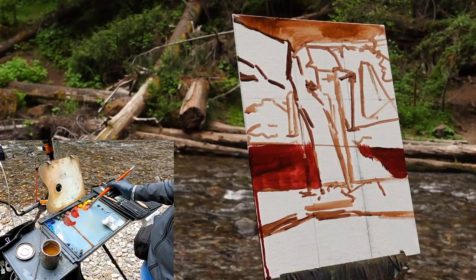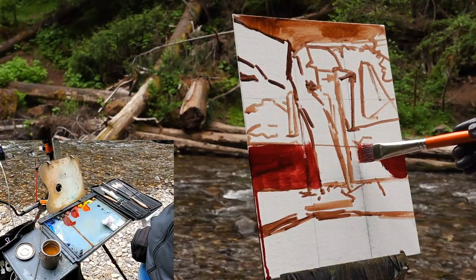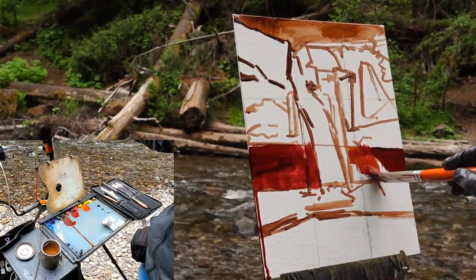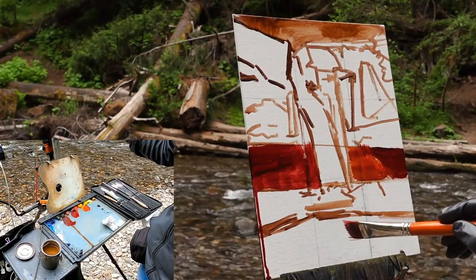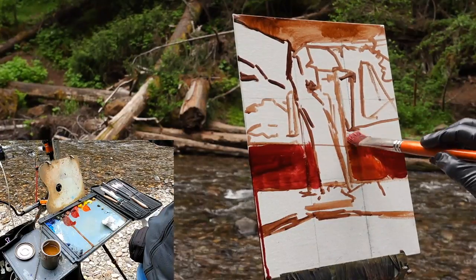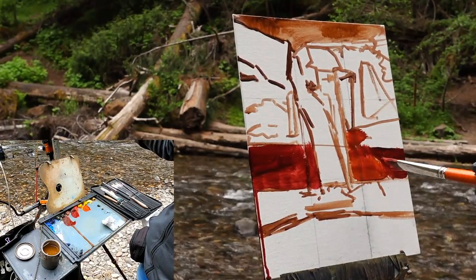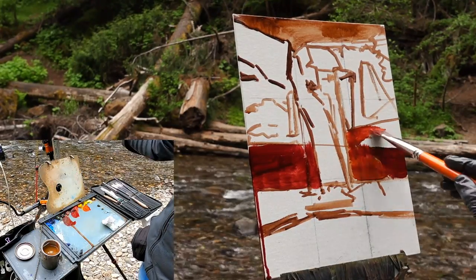So I'm trying to think of colors that would look nice if I left them uncovered in the wash. And then as I paint, I'm trying to be a little more conscious about not applying the paint so thick. It's challenging when you're trying to move fast and you're in the moment and just trying to catch the scene. But, you know, there's always something you can get better at.